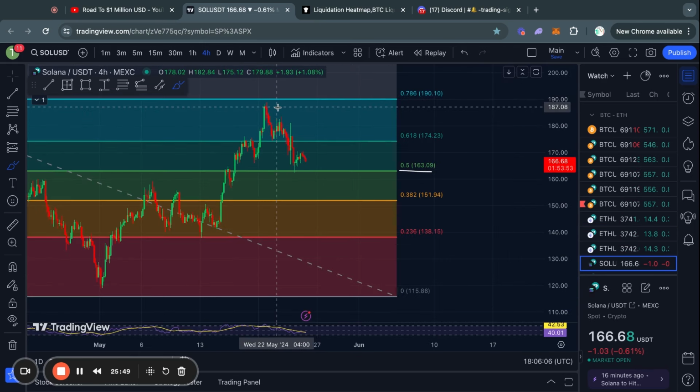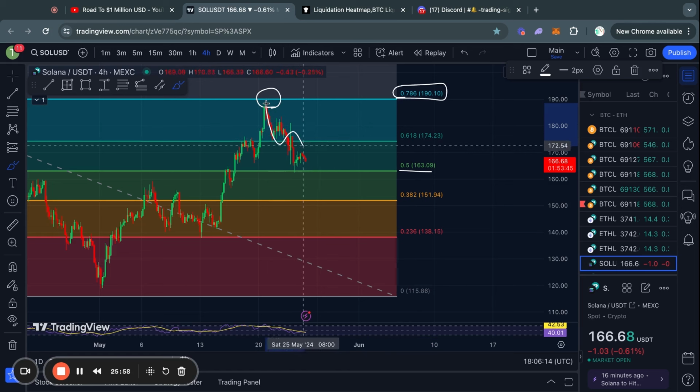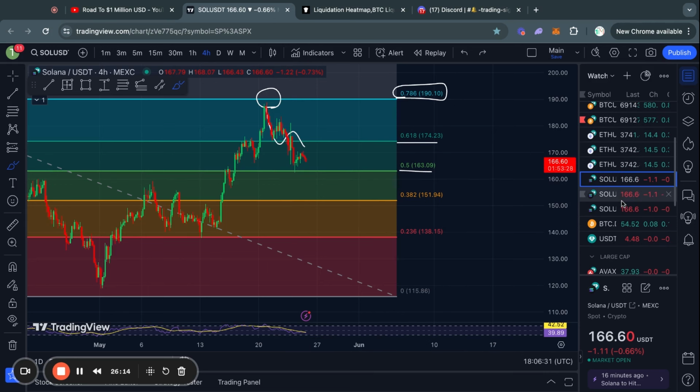Now taking a look at Solana on the 4-hour time frame, where you can see that we recently did not clear above that 0.786 Fibonacci level, traded all the way below the 0.618 Fibonacci level at $174, and are right now, after getting a bit of a bounce, potentially heading back for more to the 0.5 Fibonacci level, sitting at $163. So let's take a look at these short-term levels of support for Solana.